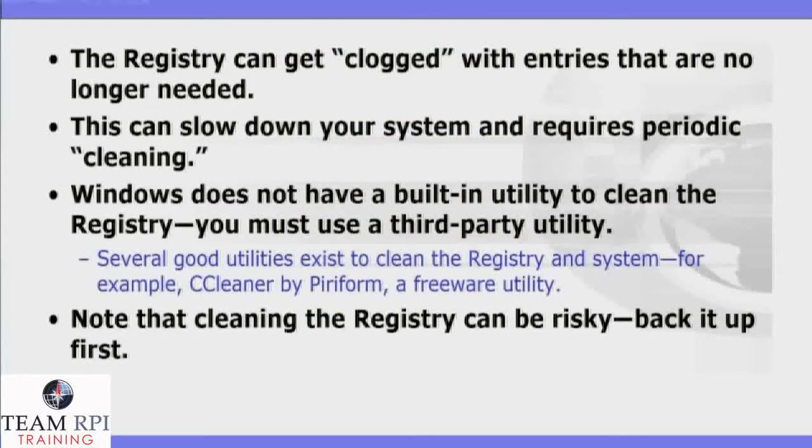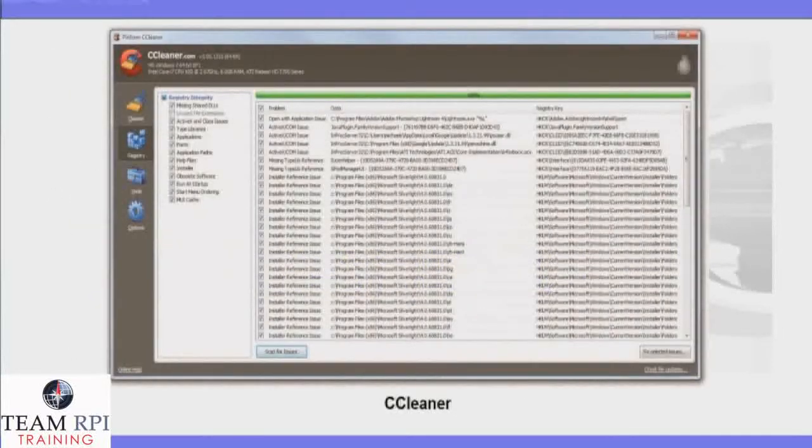You should also know how to perform basic registry maintenance. The registry can get clogged with entries that are no longer needed. This can happen when you uninstall software. It often will leave little files behind in the registry. This can slow down your system, and it does require some periodic cleaning. Unfortunately, Windows does not have a built-in utility to clean the registry. You must use third-party software. My preferred software, again, is CCleaner.